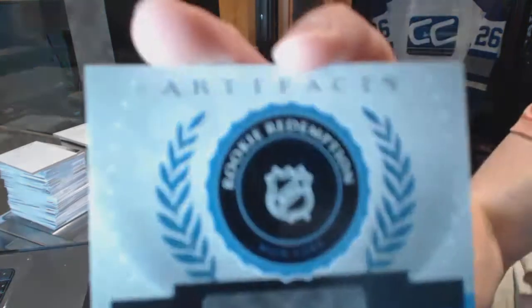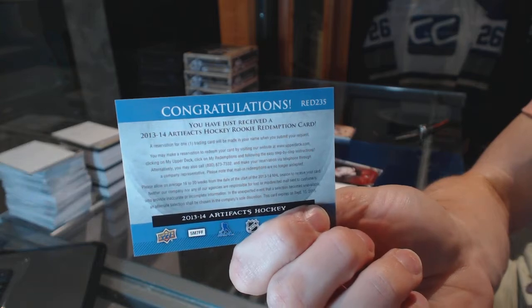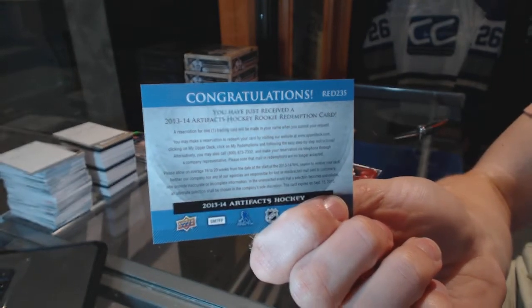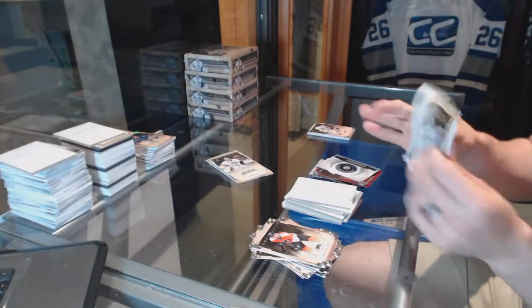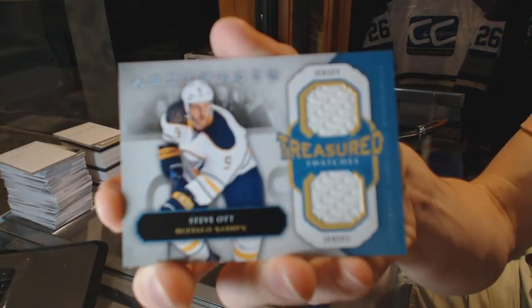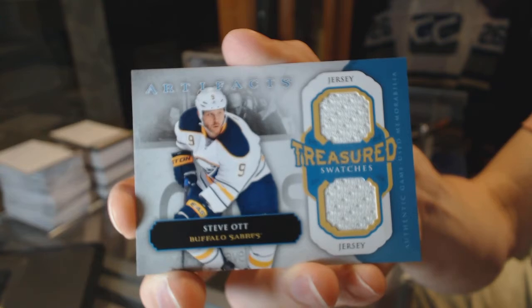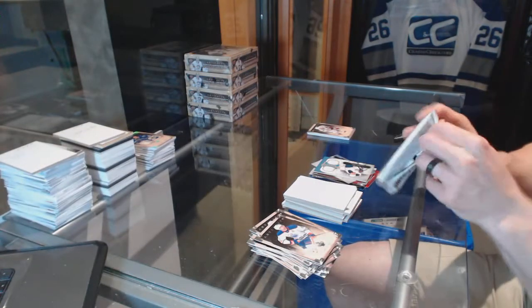We've got a rookie redemption wild card numbered 235. Don't remember who that one is. I wanted to say Merrill for the Devils, but I'm not sure. Treasured Swatches for the Buffalo Sabres, Steve Ott. Oh, it was John Merrill for the Devils. Cool. Got it.